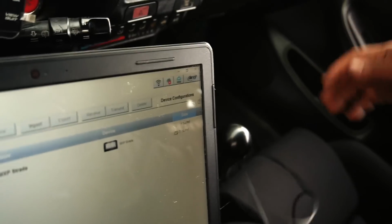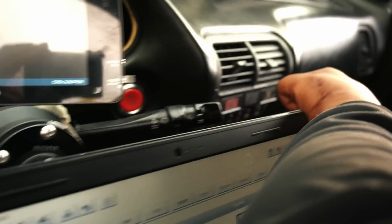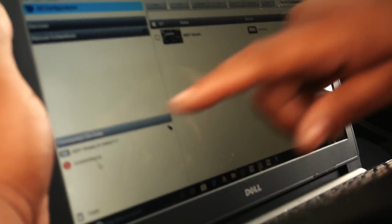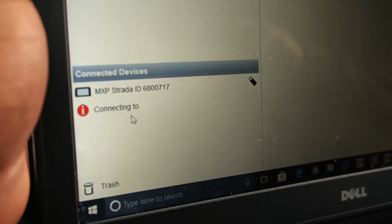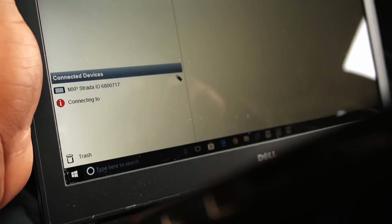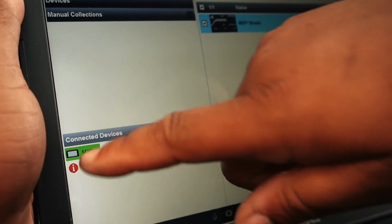You will plug it into the computer. You will route this somewhere. I got mine in my glove box. Put mine right there. He basically plugged this in. You can hear that good old beep. It said connecting to, connected, MXP Strada. Alright. So you do, and then you basically just hit transmit. See the little green dot.